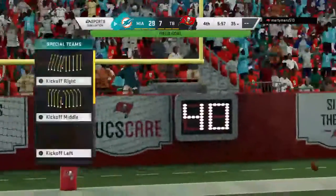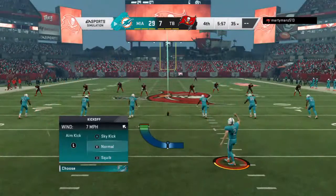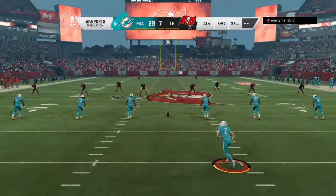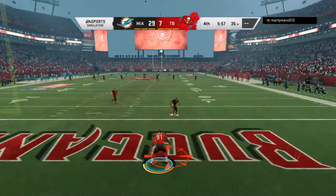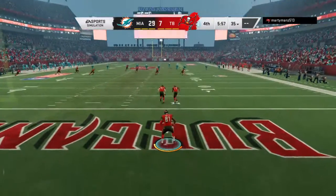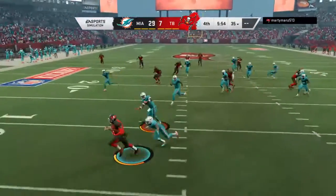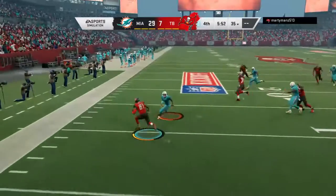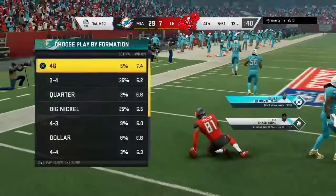And this is off the left upright, and it caroms in. Not the most convincing kick you'll see, but he got it to go. And that will extend their lead now up to 22. That's fielded in the end zone. And he will take it back only to about the 13-yard line here.